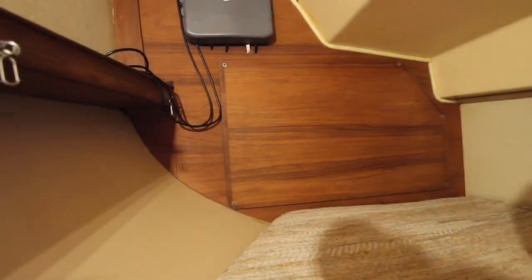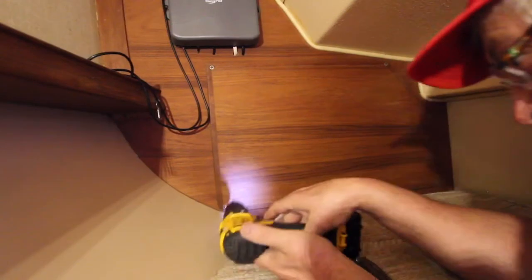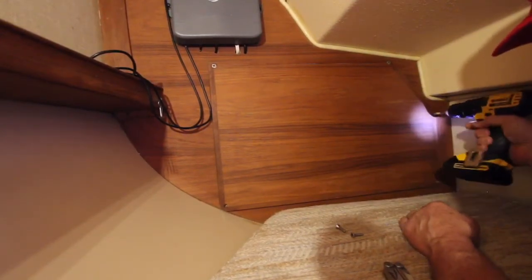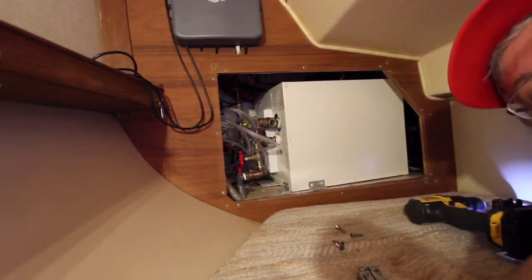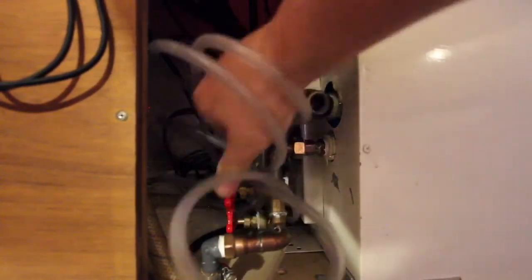Here is where the hot water heater is. You have to take this panel off to get to it. Actually, to give you a reference, I'm in the back of the quarter berth. And there's the hot water heater. These are all the pipes and hoses. This is my drain line.